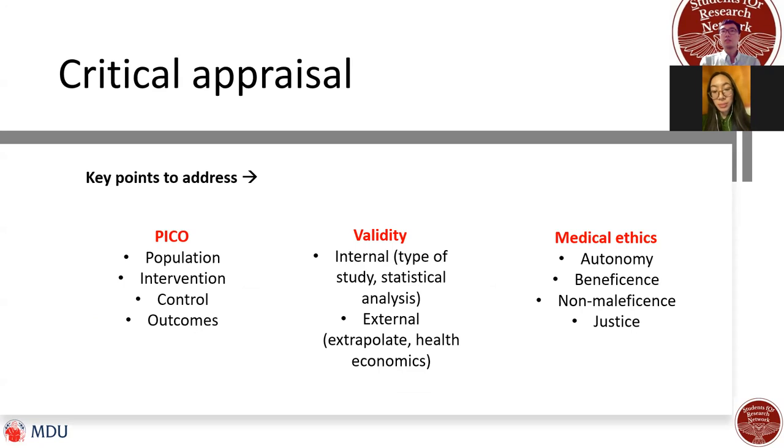What is the intervention? Is it a new treatment versus old treatment, or is it a treatment versus a placebo? And then control, what is the control group compared to the treatment group, and what is the outcome? So that's one framework that you can use to help you summarize randomized controlled trials.